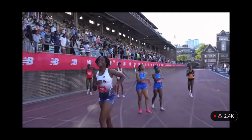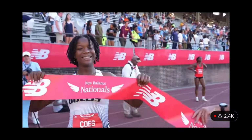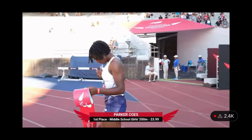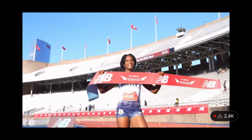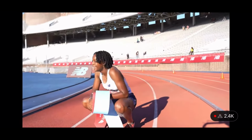23.99, she breaks 24 seconds. She set yet another meet record, her third meet record of the meet. Congratulations to that young eighth grader running 23.99. Holy smokes, 24.35. And Bullis.